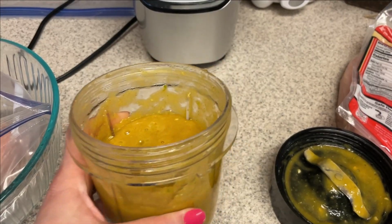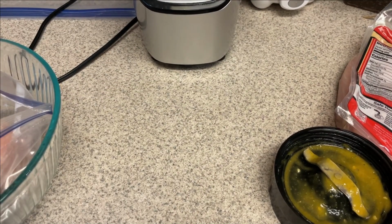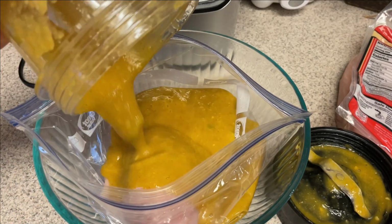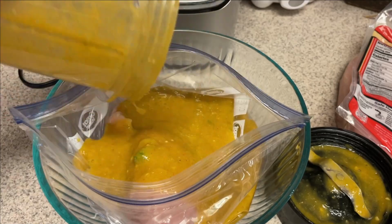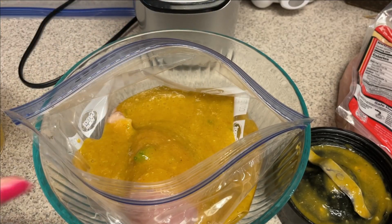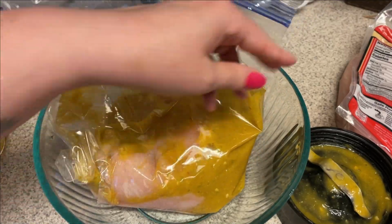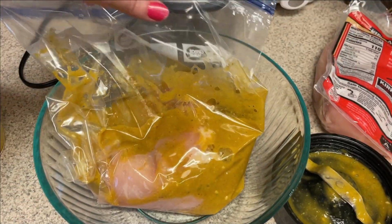Here's what it looks like. It smells super, super, super spicy. Oh my gosh, you guys, this is gonna be interesting. Okay, so I have my chicken in there. We have to experiment once in a while, right? So I just have 2 chicken breasts in there. That's the chicken I get from Costco in their little bags like this. So I have 2 of them in there.